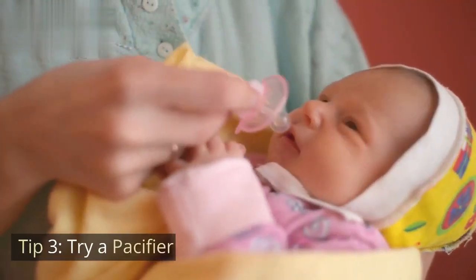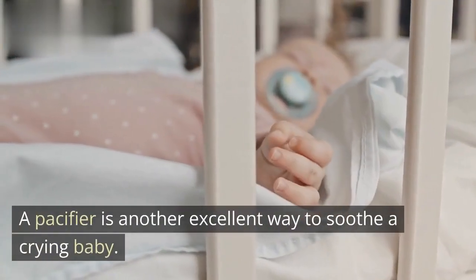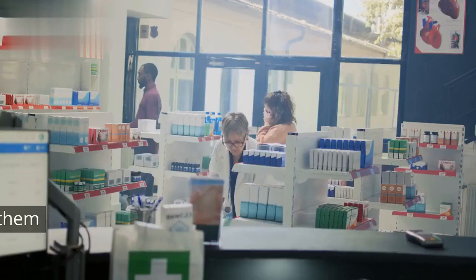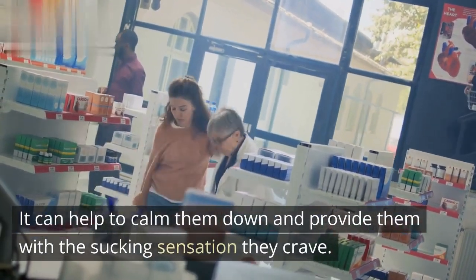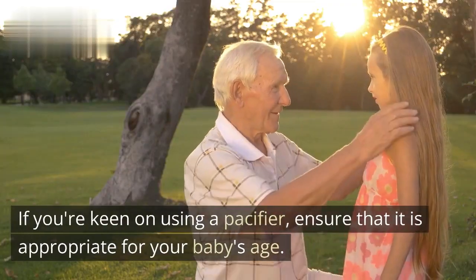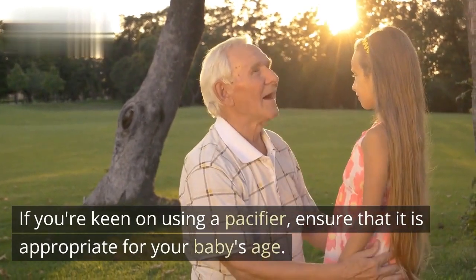Tip 3. Try a pacifier. A pacifier is another excellent way to soothe a crying baby. It can help to calm them down and provide them with the sucking sensation they crave. If you're keen on using a pacifier, ensure that it is appropriate for your baby's age.